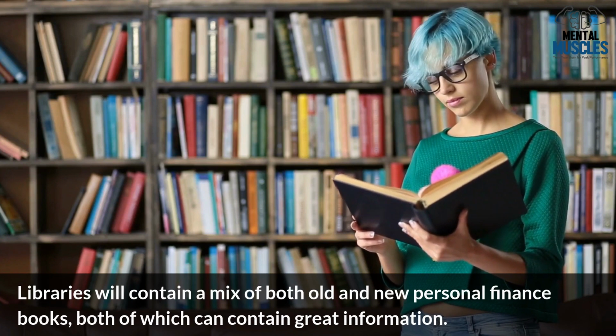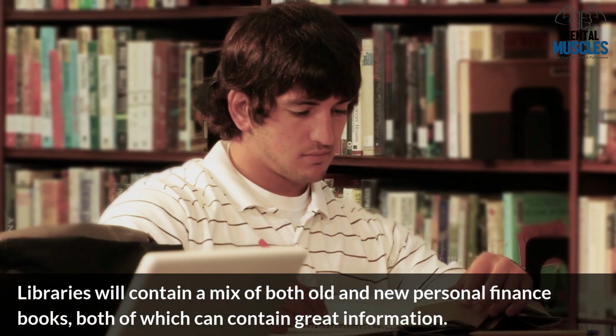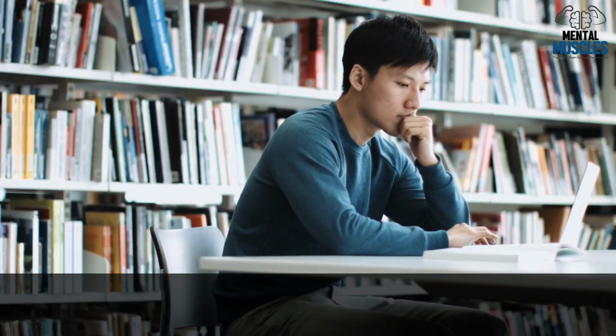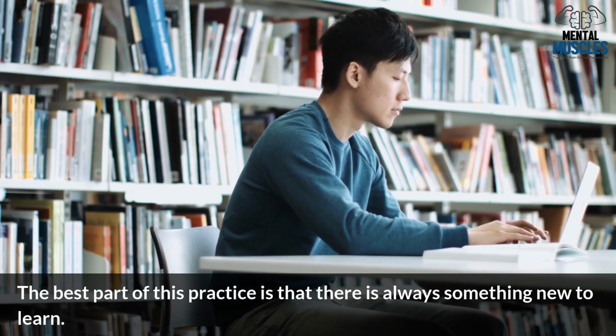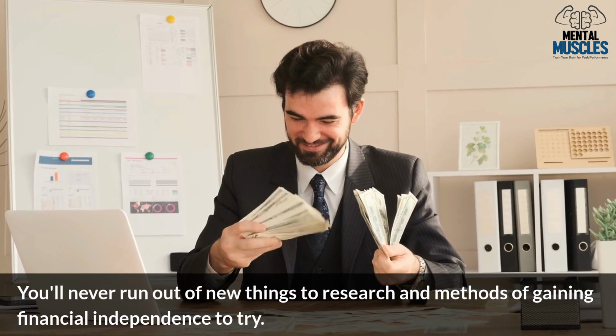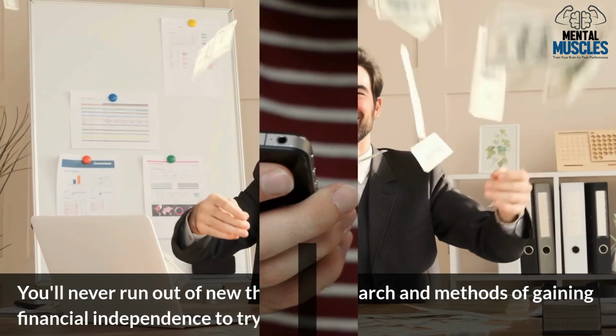Libraries will contain a mix of both old and new personal finance books, both of which can contain great information. The best part of this practice is that there is always something new to learn. You'll never run out of things to research and methods of gaining financial independence to try.